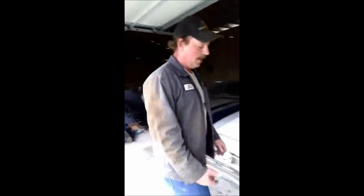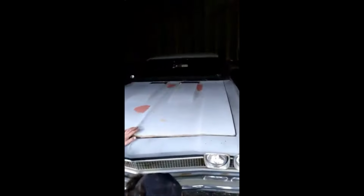Of course, we wound up buying an old motor off the guy, and we put a 396 in it. Found the hood latch here. We got it running about 3 months ago. 396, 325 horse with a turbo 400 tranny, and still got the 12 bolt rear end stuff in it.